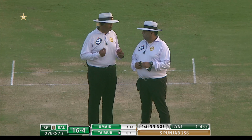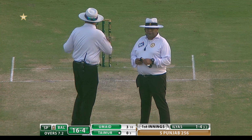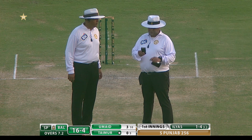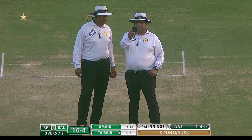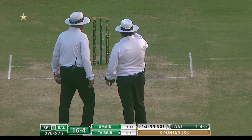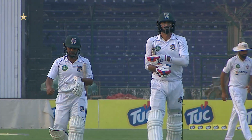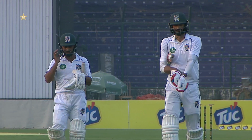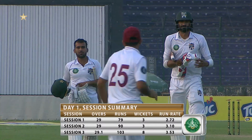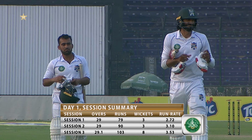Will the light meter save them? Well, I don't know if I should say save them. They're 16 for 4. They're calling it off. Yeah, they are. So that's it. 7.2 overs were bowled today, and that sets the light meter at a reading that will be followed for the days to come in this match. Night Watchman survives, and so does Temur. This session, 8 wickets.